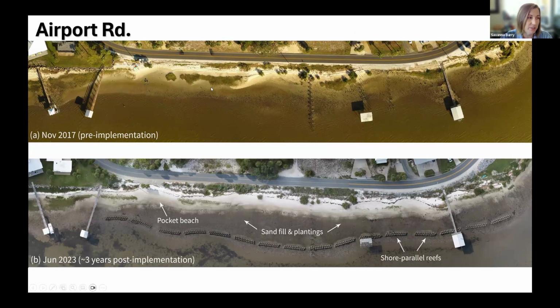So in the top image is the pre-implementation state, and it's a little bit hard to tell because this is an overhead image, but there is a paved road apron similar to the one you saw on G Street that was being really severely undermined. We did have some existing low marsh vegetation and a little bit of uplands that were still vegetated, but all of these areas were retreating a lot, and the elevations were relatively low, again, with the tide basically coming right up to this hardened infrastructure. And then this is 3 years post-implementation.